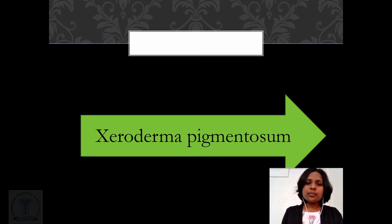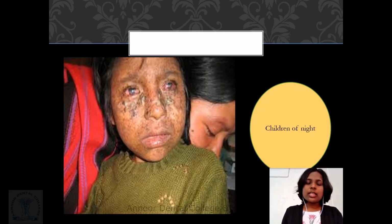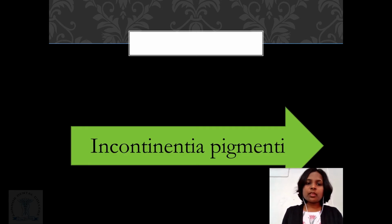Coming to xeroderma pigmentosum, it's an autosomal recessive inheritance with a defect in the DNA repair system. There is increased tendency to sunburn, freckled pigmentation, and patchy depigmentation. These children are known as children of the night because they can't be outside in the sunlight, because in sunlight the repair cannot happen since the DNA repair gene is absent.